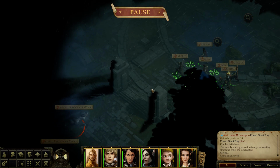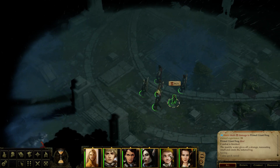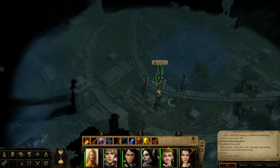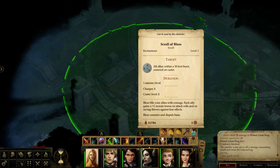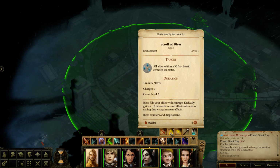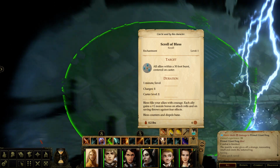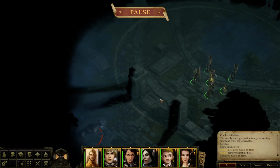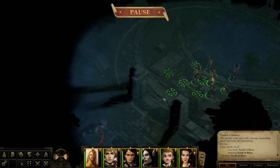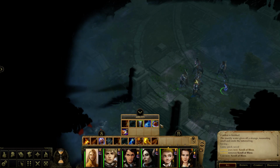Primal ferocious wolf. Three of them. Anything is possible. Alright, I think this is where we're going to have to bless up. I'll go ahead. Let's give it a shot. Enemy near.